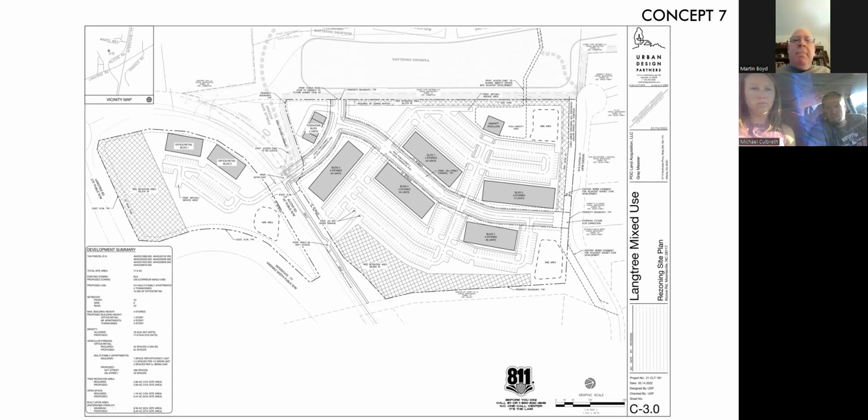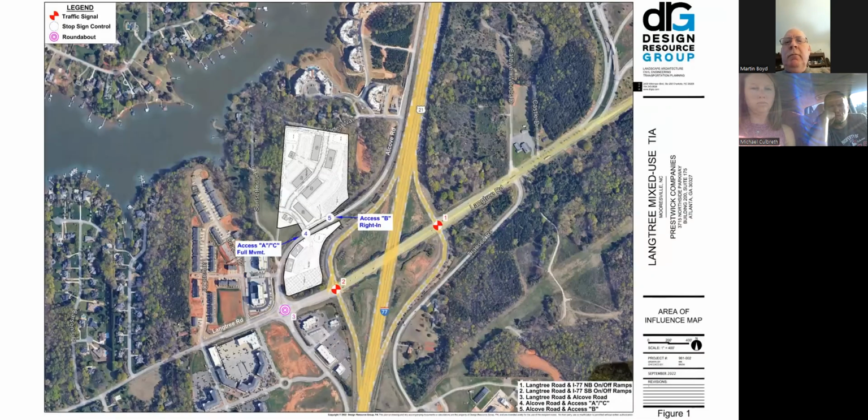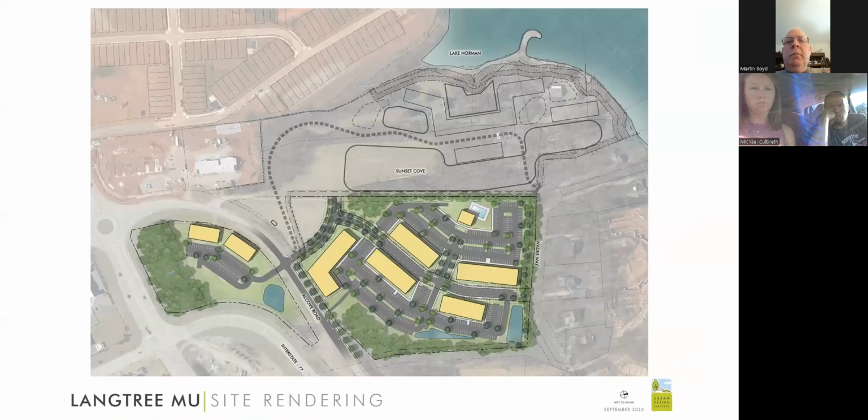And here we have finally arrived at the Town of Mooresville approved conceptual site plan, which has allowed us to move forward with the rezoning process. So this is to give everyone some context and some orientation. Actually, you know what? This is the formalized rezoning site plan. I think it may be easier if we just jump over to the site plan rendering illustrating the site here, just so everyone's familiar.